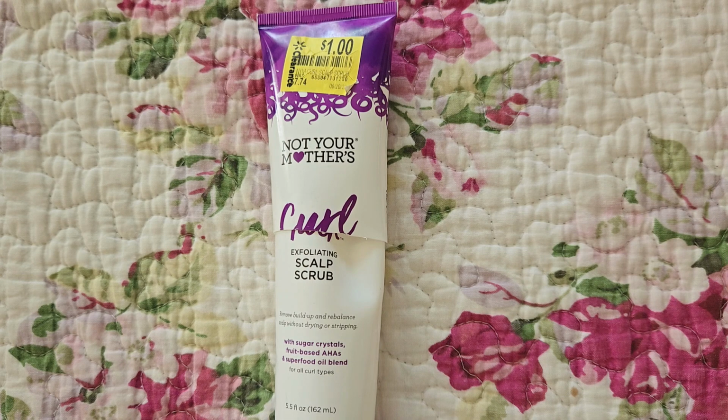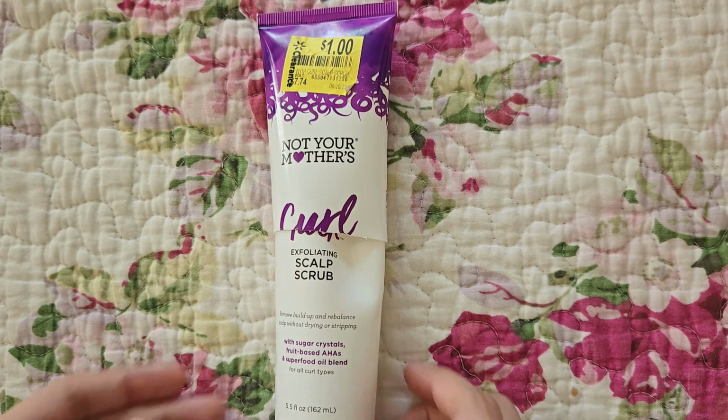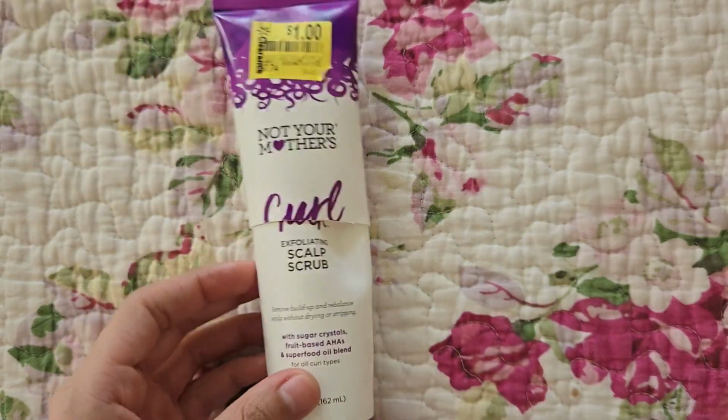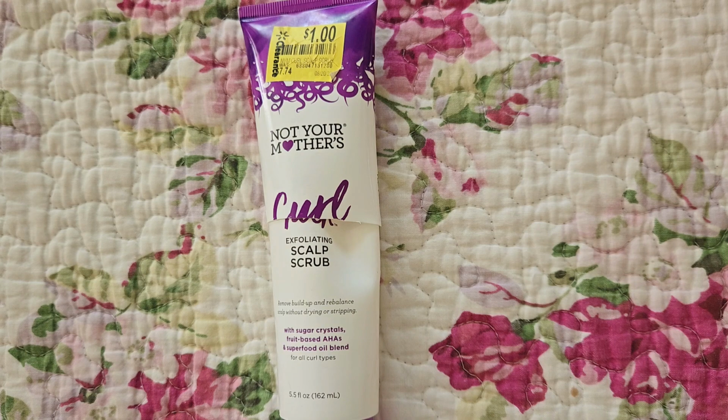The granules are very small, so I feel like there's hardly any scrubbing action to be had. So that's the only thing. I tend to use a lot of product, maybe about a third of it each time I really want to scrub my scalp, or if my hair is extra greasy, for example.